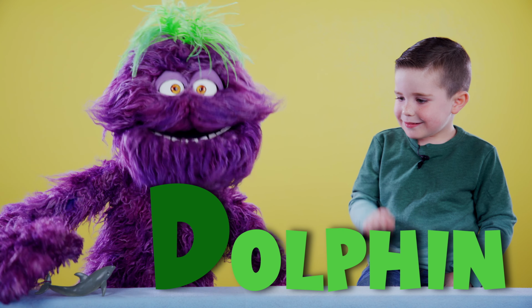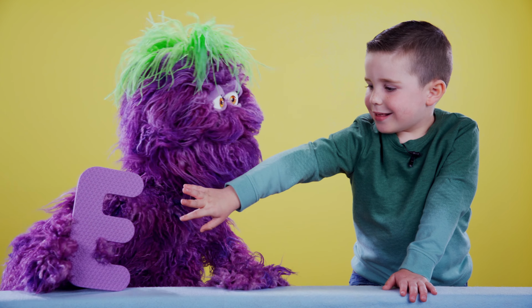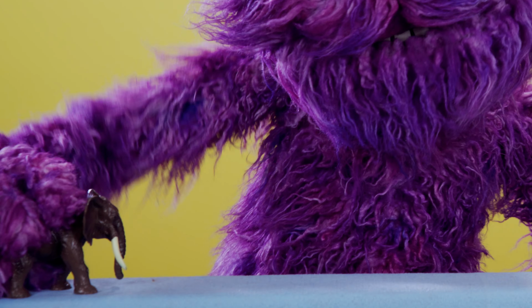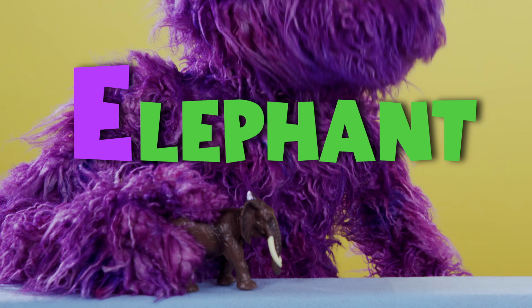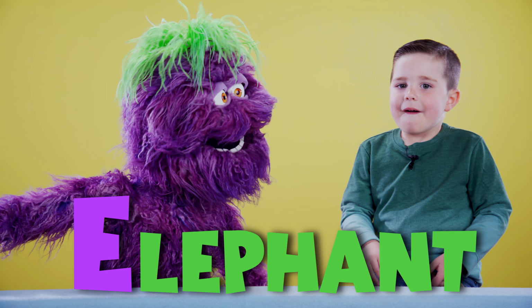Dolphin. A dolphin. Okay. E. And we have an E. Yes. And how about this one? Elephant. It is an elephant. That's right. What kind of a sound does an elephant make?